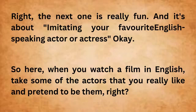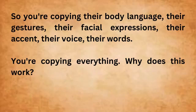Right, the next one is really fun, and it's about imitating your favorite English-speaking actor or actress. Okay, so here, when you watch a film in English, take some of the actors that you really like and pretend to be them, right? So you're copying their body language, their gestures, their facial expressions, their accent, their voice, their words. You're copying everything. Why does this work?